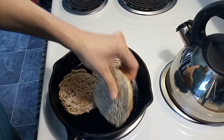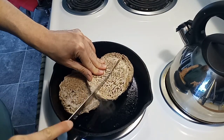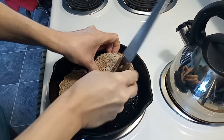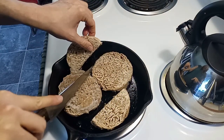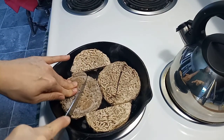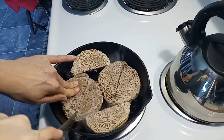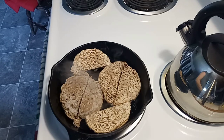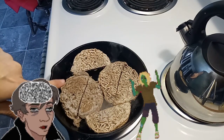Actually, I might just cut it right now because I need the room. So I put them in the fridge for about an hour so it softened a little bit, so it was easier to cut and everything else. So I was thinking about cutting it at first, but then... Alright, let's cook it. Looks like brains.